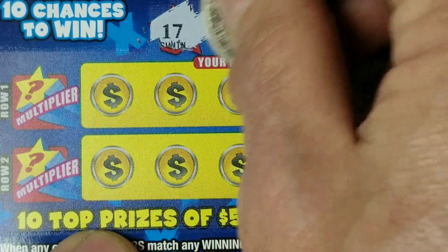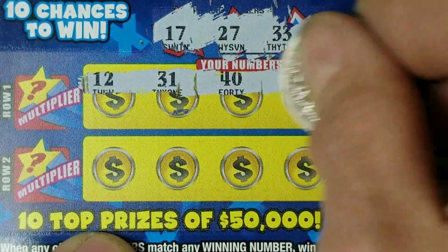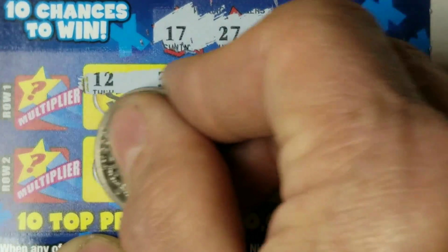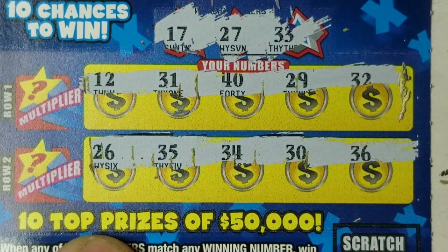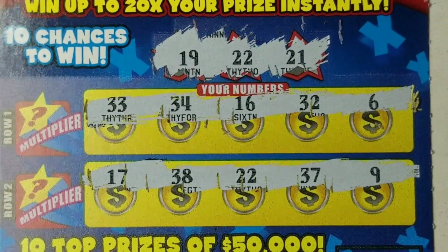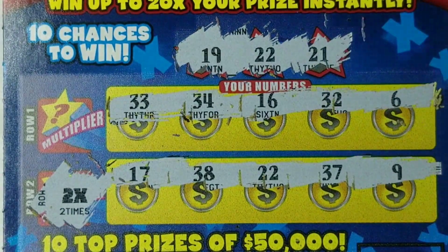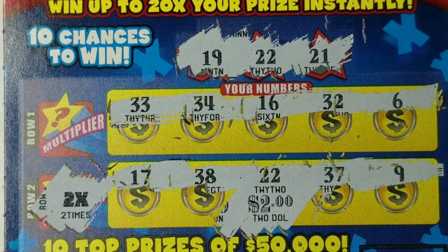Last ticket. $17, $27, and $33. Nope. Well, I've got the 22. What's our multiplier? Well, we got two times. And we've got $4. Well, that gives us $4 back out of 10.